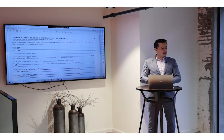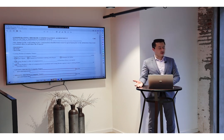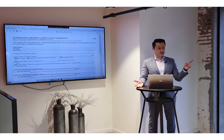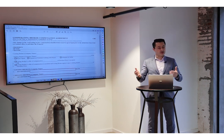And that's stated in the listing agreement, which you're going to see in another training session. But these listing agents are tricky and they want more money for themselves, so they only offer a 2.5%. Although their listing agreement with the seller says that they're supposed to give 50% of that 6%. But with this other form, we're protecting ourselves.